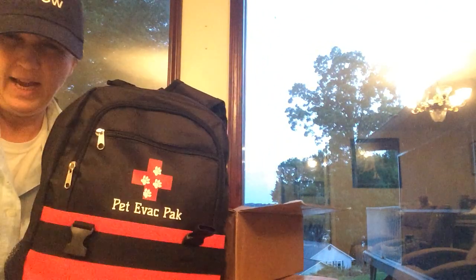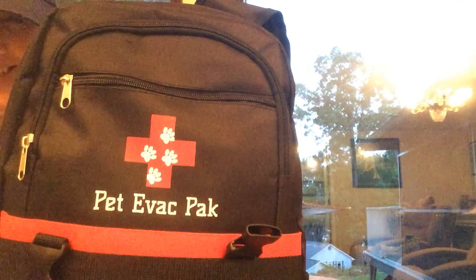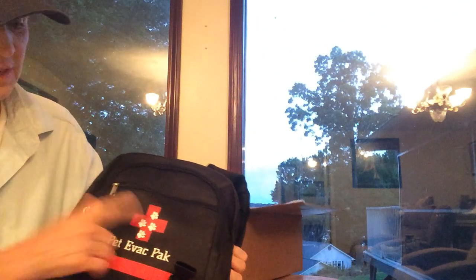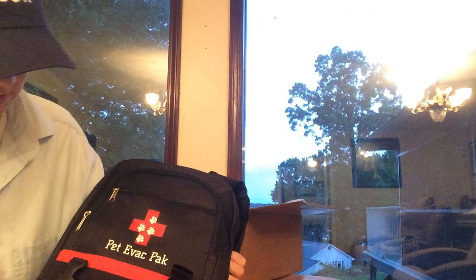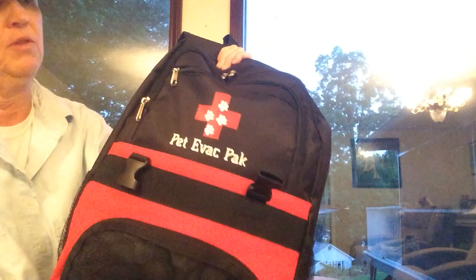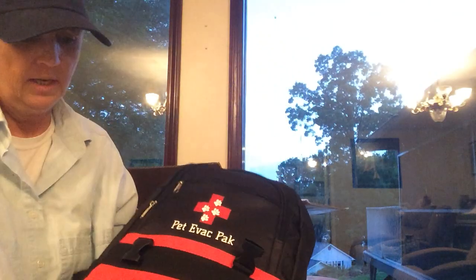pet evac pack. And I love, look at the cross. So it shows you that it's for a crisis. It's got the little paw prints, which is adorable. It's made very sturdy. This isn't a really cheap pack. I don't know if you can see, but it's made really heavy duty and very nice.